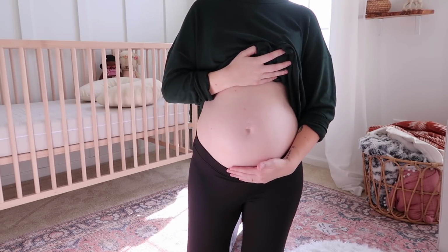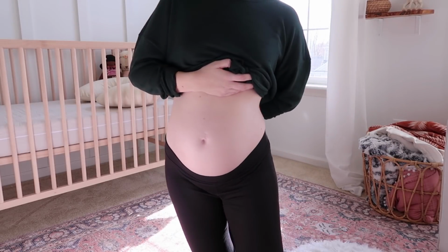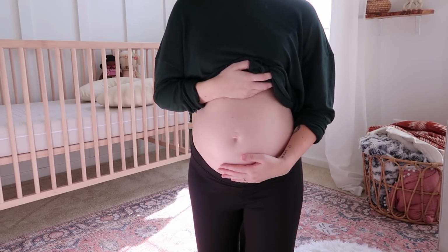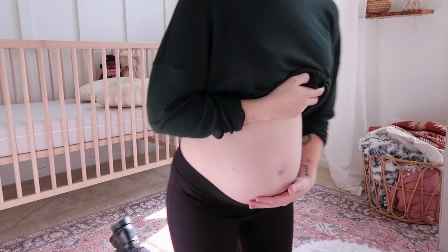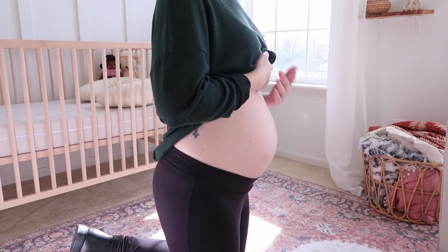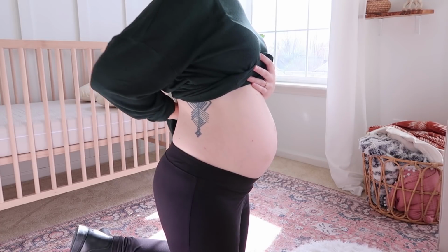Here she is. It's crazy because I have some days where I forget that I'm pregnant. I don't even feel it. And then I have some days where I can't even sit correctly. I have to be laying down for the majority of the day. Today is definitely one of those I kind of forgot there's a belly there, which is nice.